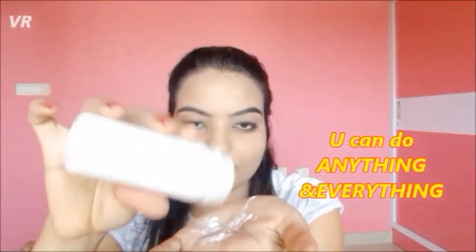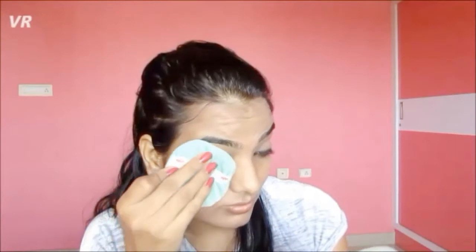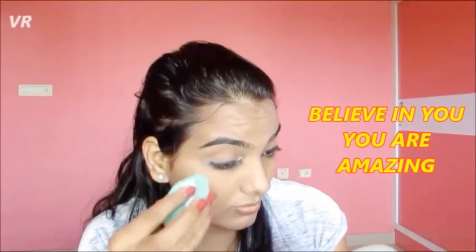After that, I will be applying some Johnson's baby powder on top of the liner. This process prevents our Kajal from spreading around the eyes. Usually moms do this to their babies. They apply Kajal to their babies, and on top of that they apply a little bit of powder to make that Kajal long lasting. So here I am doing the exact same thing. After 30 seconds, gently wipe that powder away.